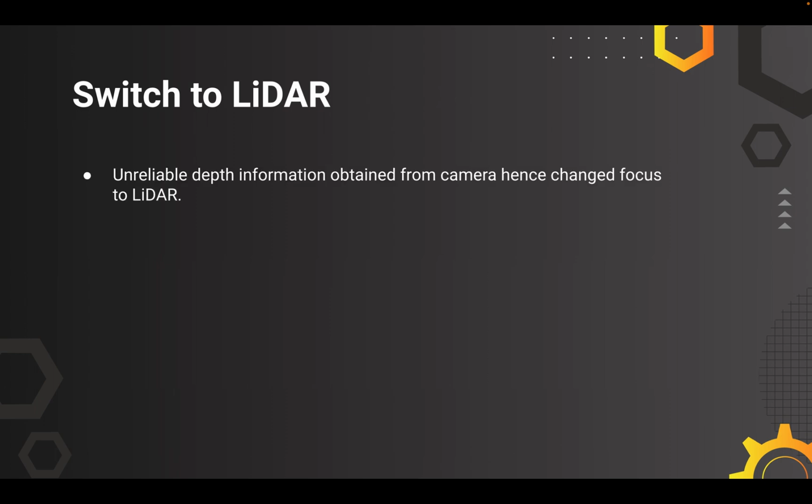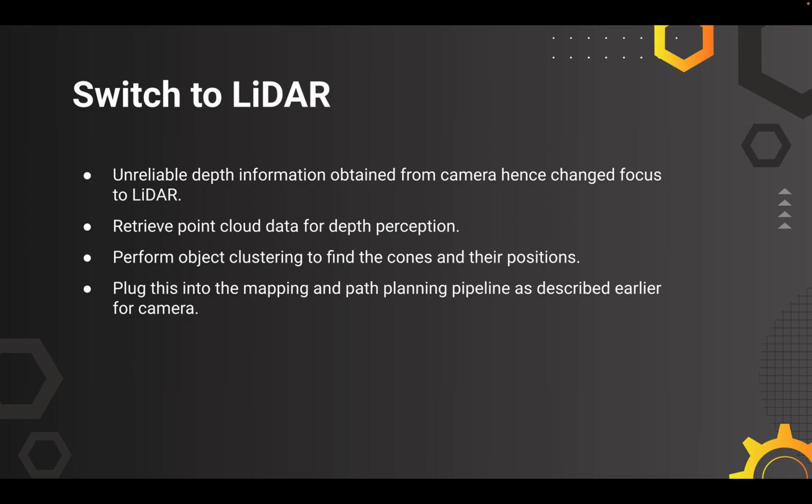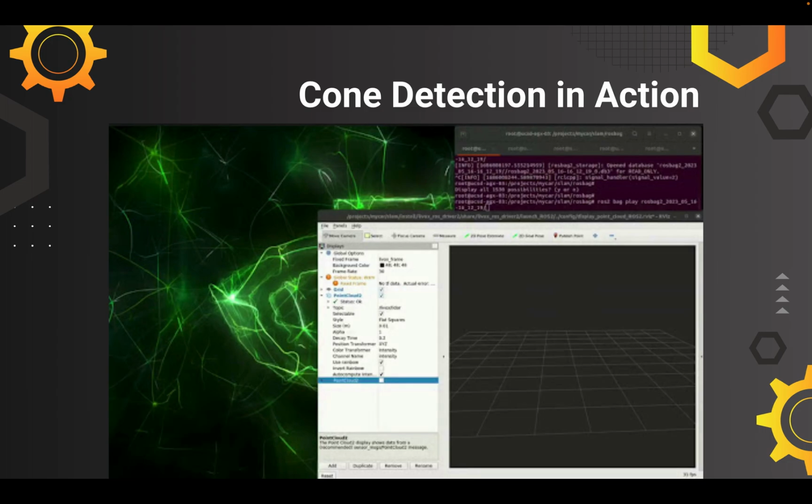The tasks involved here were to get the point cloud data of the surroundings using ROS2 drivers for the LiDAR. Next, perform object clustering to find the cones and determine the relative positions. This part was performed by the other members of the Triton AI team during the AKS race event week at Purdue University. Once the cone positions are known, we gave them to our path planner to create the race line. Here's a small demo.